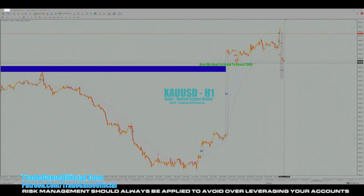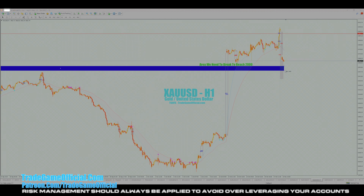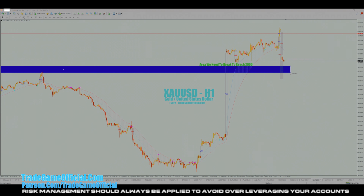So if you pay attention to this 1950, now this is making more sense when we look at this box right here. If you pay attention to this 1950, this makes more sense because this is going to act as a resistance level for gold to bounce off of into some buys.